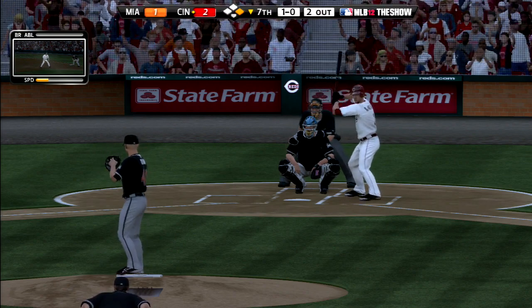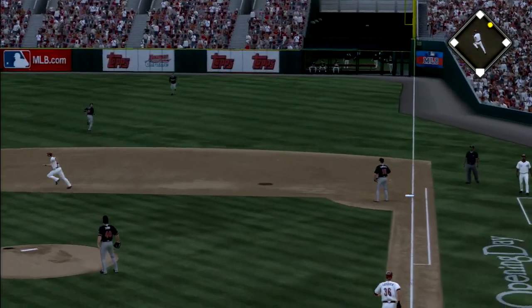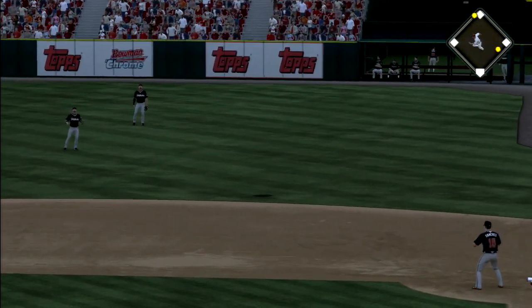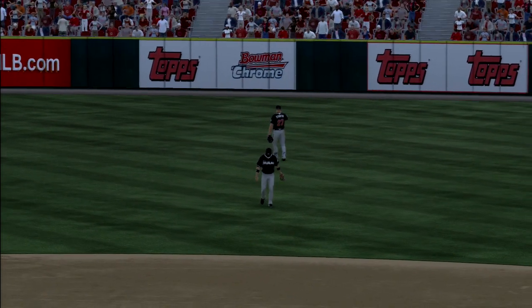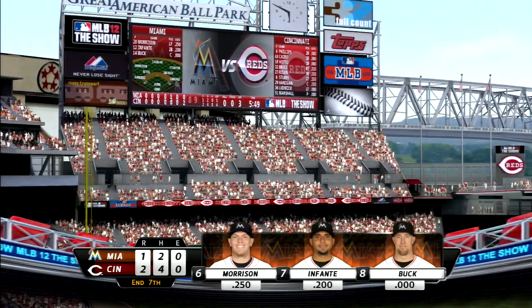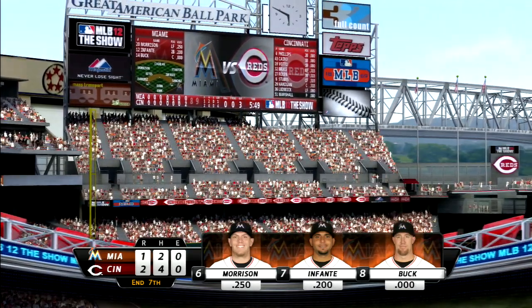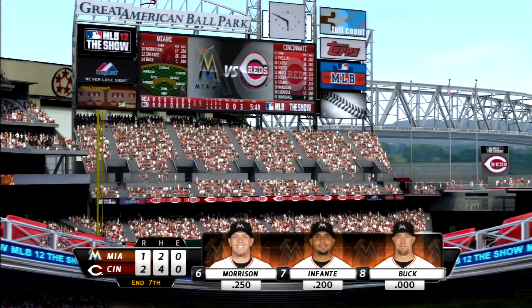Fastball, and he popped it up, back into short right field. Infante will put this one away, and the side is retired. So it's 2 runs on 3 hits, no errors, and a runner left on. 8th inning coming up. Reds out in front, 2-1.